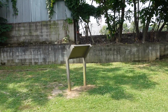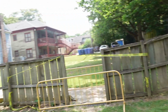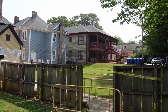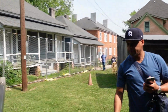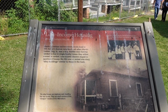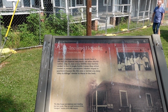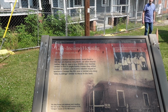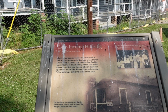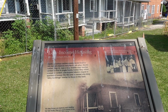Yep, here goes another little thing. That you can see right there, that's an apartment building. So that's the back of an apartment building. But here we go right here. It says, Blacks of various socioeconomic levels lived in this Auburn Avenue neighborhood. When Martin Luther King was a boy, middle-class families tended to live in single-family homes they either owned or rented. Low-income laborers stayed in apartment houses like this one, or rented one-story alley buildings similar to those in the back.